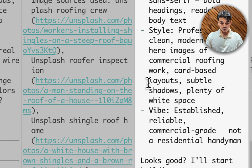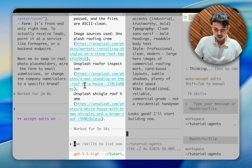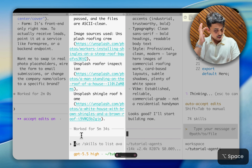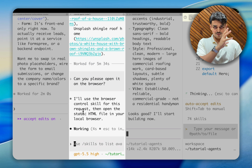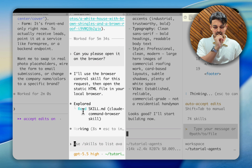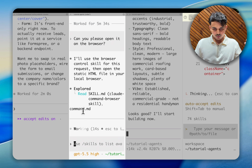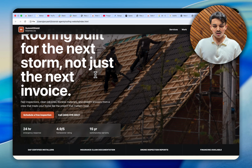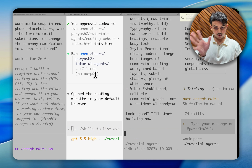And then the Codex one actually went ahead and found some sources for the website, and it has actually finished everything. So I created a complete website. Okay, can you please open it on the browser? It found the images from Unsplash, all those free, no copyright issue ones. Okay, so cool. The browser skill is referenced. Do you want to open the roofing website in your default browser? Yeah, 100%. Open it, please. Okay, so this is the Codex one. We're gonna review it. From first look, it's looking pretty good, right?